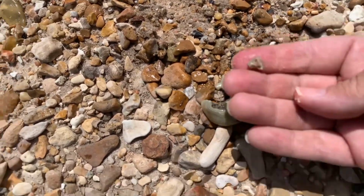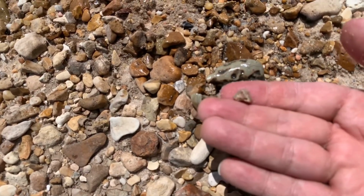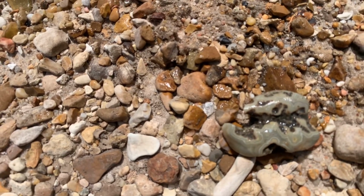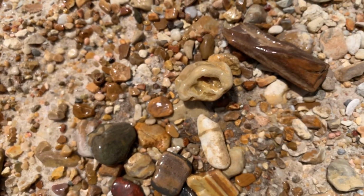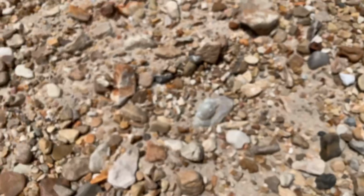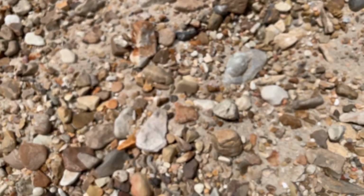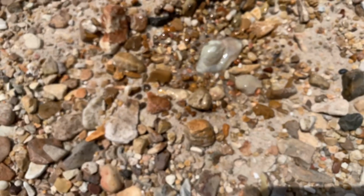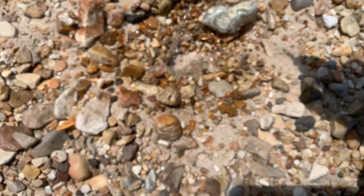But look at this one. I found this little bitty one while I was looking around. That's a little bitty Crowley. Yep, well, it's a baby Crowley. I'll be back. Not bad. But yeah, it is bright out here right now. All right, got another beauty. Look at this one. At least the top is beautiful. That's pretty cool. It's whole, too. Looks whole.